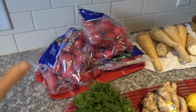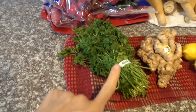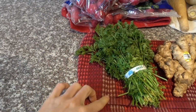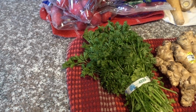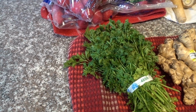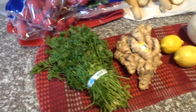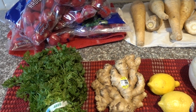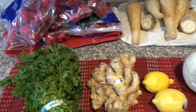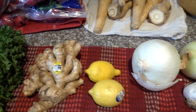All right, and then from Kroger, I got the usual suspects, radish. And this, I decided I've been craving. I keep seeing it in YouTube videos, and my mom, I think, eats parsley, and I'm like, I need to buy parsley. I love it so much. So I got some. And I got a whole lot of ginger, because I also have been hankering for ginger, and two lemons. I don't know. This combo is definitely going to work.